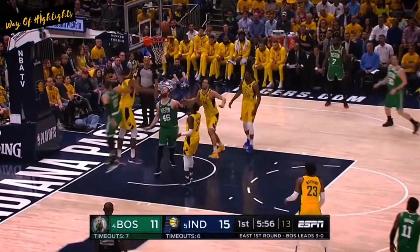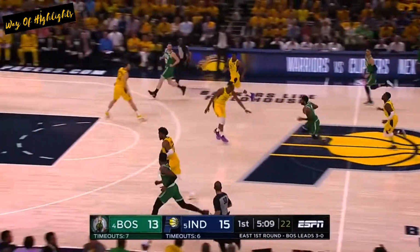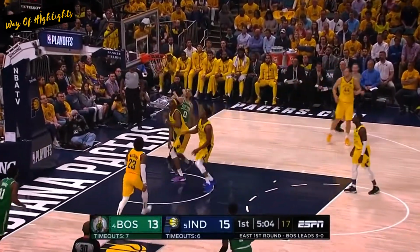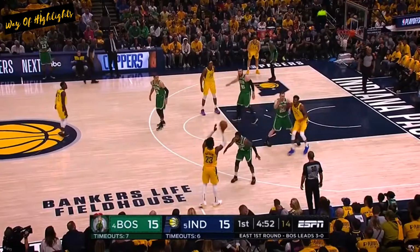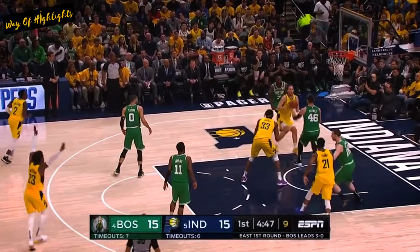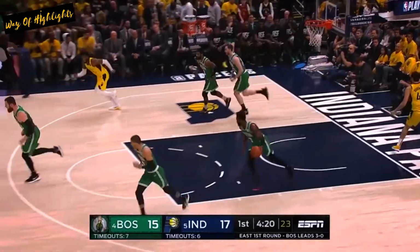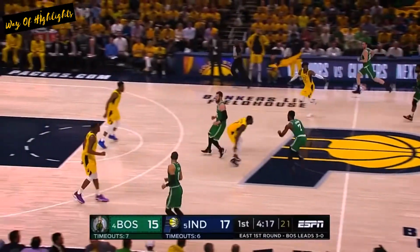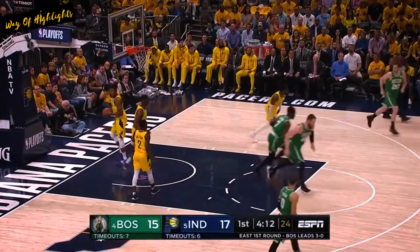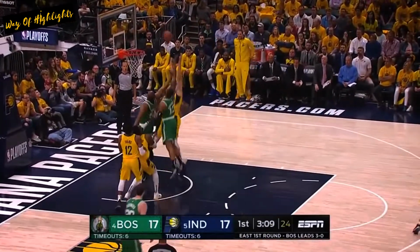Collison switched on to Tatum, and Tatum took full advantage of it. Kyrie pushing the pace. Tatum with a nice show and go. Bogdanovic, nice feed inside to Turner for the layup. Bogdanovic had that one go halfway down and out and kick the stanchion. Jaylen Brown inside with a soft touch, and they're forcing him to pass.